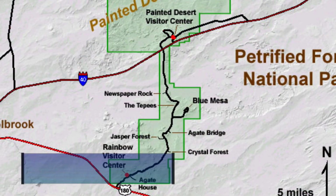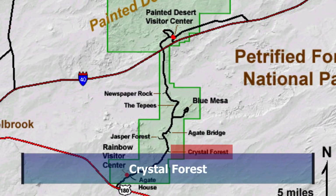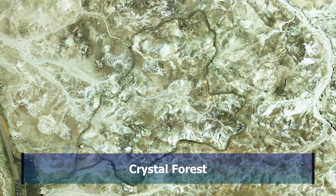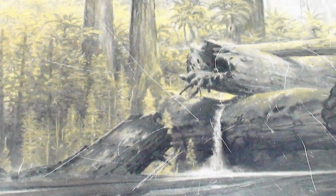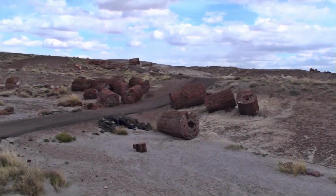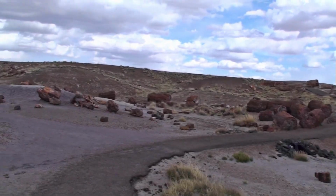Next up, we'll be looking at the Crystal Forest. We'll be taking the trail around the area so that we can see it from various angles. And as you can see, there's petrified wood everywhere. This was an area during the Triassic that had a large forest and now has been petrified.